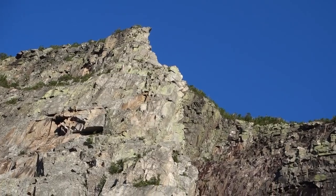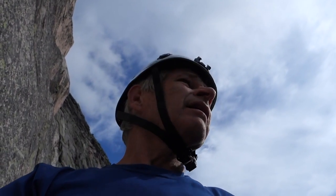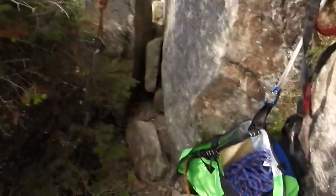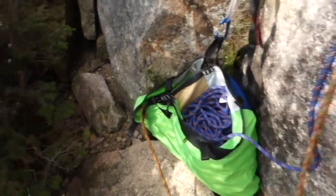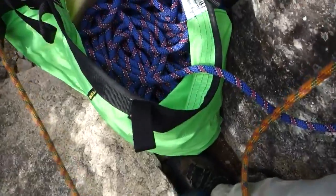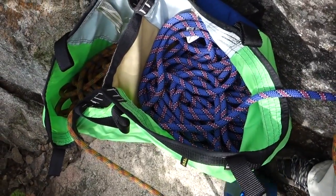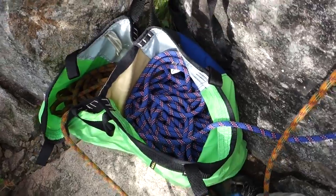That would be cool. So I'm about to start the first pitch of the Whitney Gilman route here on Cannon Cliff, New Hampshire. I'm gonna do a rope solo, so I just want to show you a little bit of my gear. So this is my rope bag. The orange one is my lead line and the blue one's my tag line.